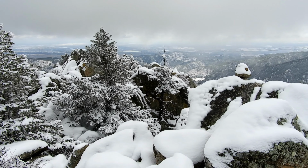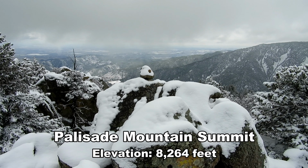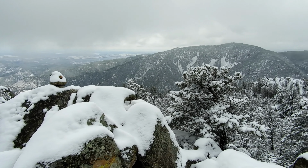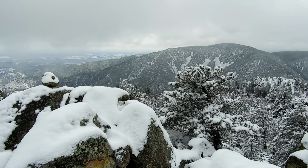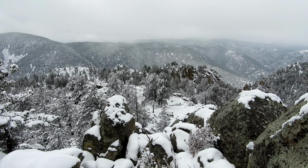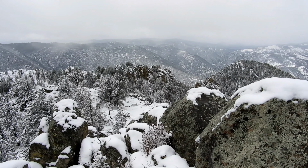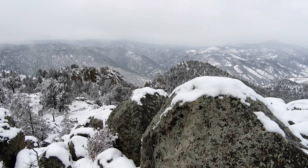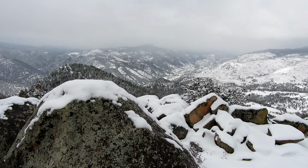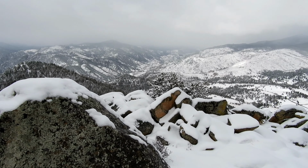And welcome to the top, folks. Palisade Mountain Summit. I made it. That was tough. Much, much harder in the snow, that's for sure. Everything's pretty clouded out at the moment. We're not getting the good views that we should be getting. I mean, normally you'd be able to see all the way over there to Rocky Mountain National Park. Just everything that way.